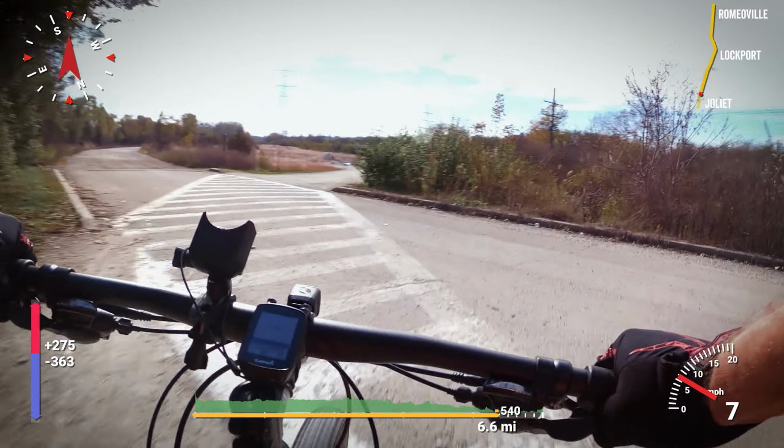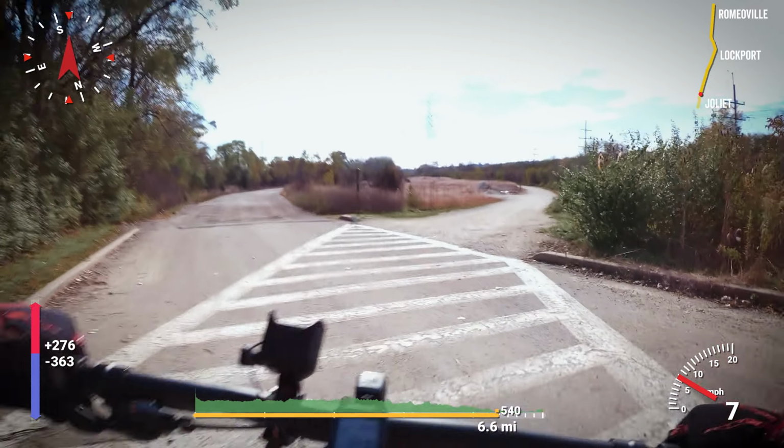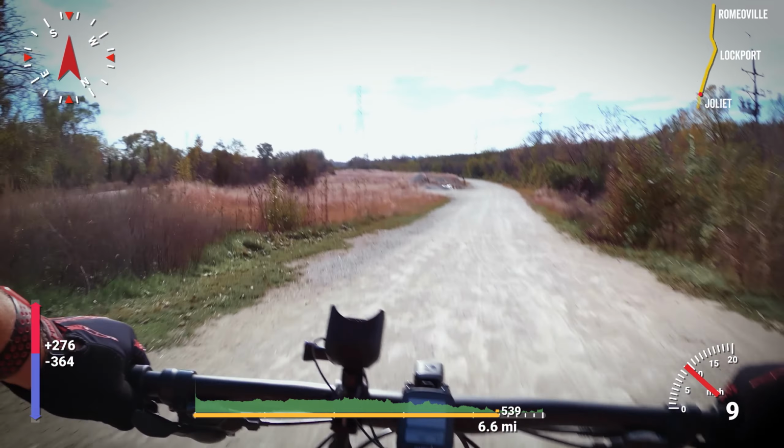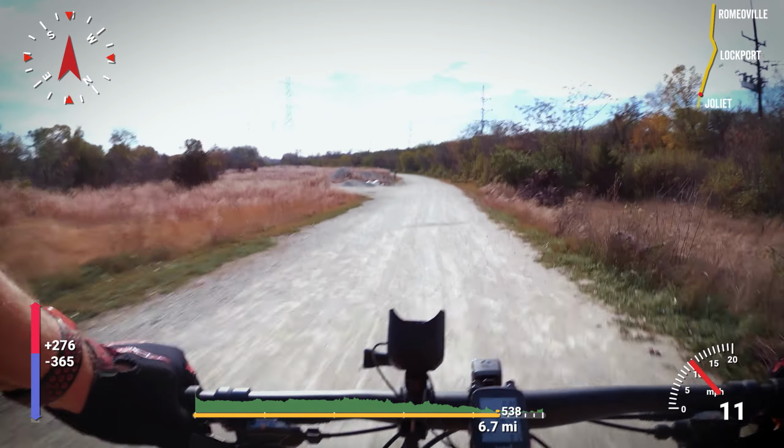Here the trail crosses over an old railroad access road. It seemed pretty abandoned, but you never know. We'll cross this road again in just a little bit.